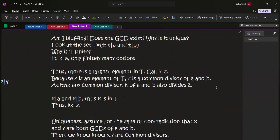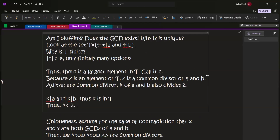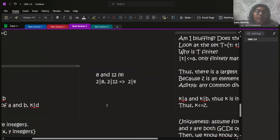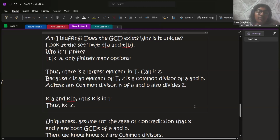Sorry, can we use Euclid's division lemma? Sure. That's not as hard to prove as the prime factorization. So how will you use Euclid's division lemma? We have to prove that the GCD exists, right? I'm just confirming. We want to prove that the highest element of this set T is also the GCD using this definition, which means if we consider all the common divisors and the largest of them, then any other common divisor is going to divide it. That is what you want to prove.